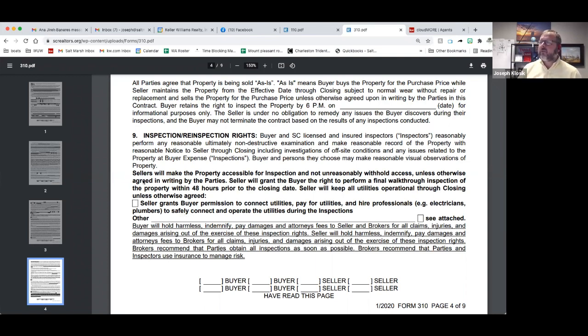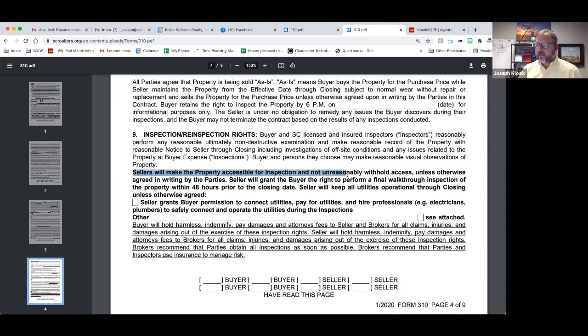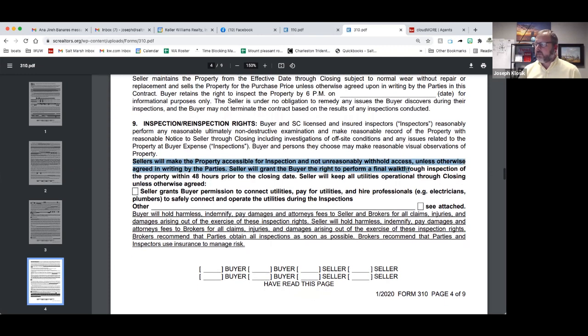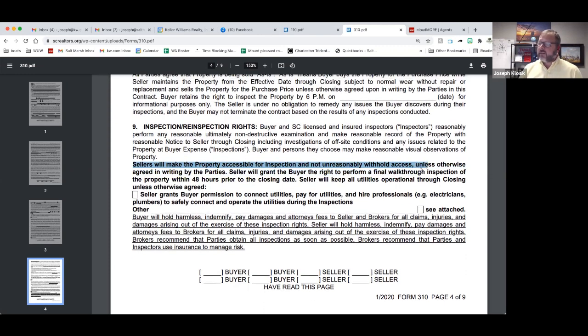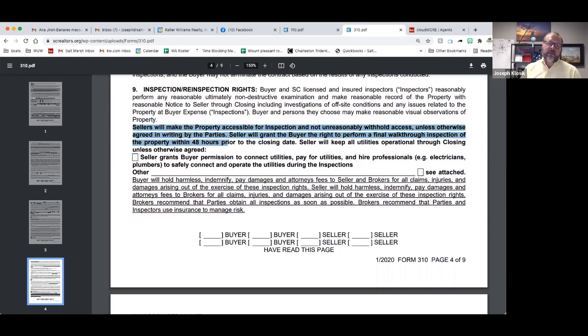So when you're going through the contract with your sellers, it's a great time to point out that it states in the contract that the seller will make the property accessible for inspections and not unreasonably withhold access unless otherwise agreed upon in writing by the parties. This is super important when it comes to things like the crawl space, making sure they can get in there, and access to the attic. Make sure there's no blocking of the access to the attic. If there are not stairs in the attic, it'd probably be good to let the buyer's agent know that there are no stairs to get to the attic, so the inspector can prepare for that.